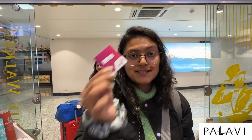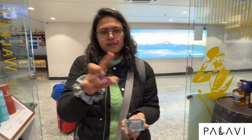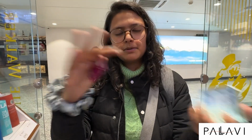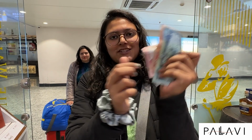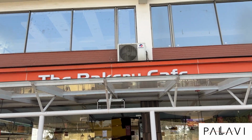So I just entered into Nepal airport and I got this SIM in less than 10 minutes with an Indian passport, and I had to give them 350 rupees, and since they accept only Indian currency below 100, I paid them 350 in 150 notes, and I got this Nepali currency in return. This is 60 rupees. As soon as you get out from the airport, there's a small cafe called the Bakery Cafe where you can find cold pressed juices. That's the Bakery Cafe.